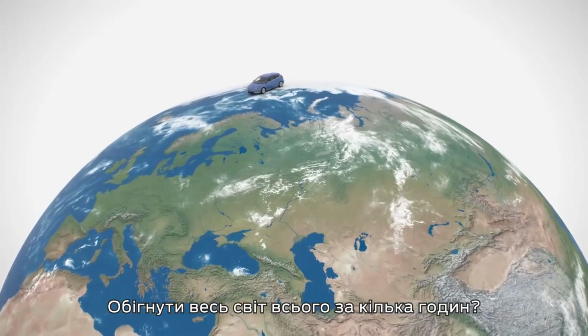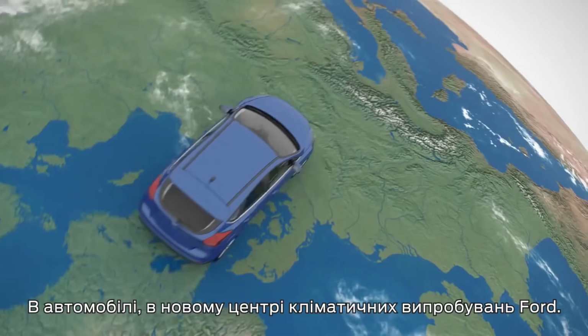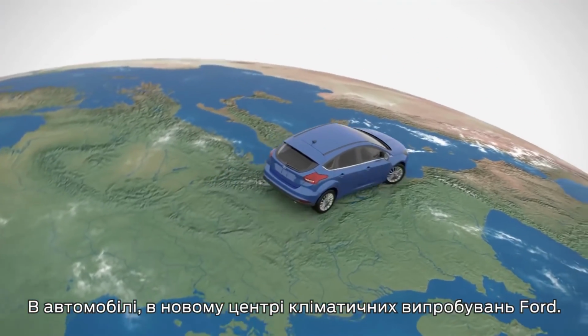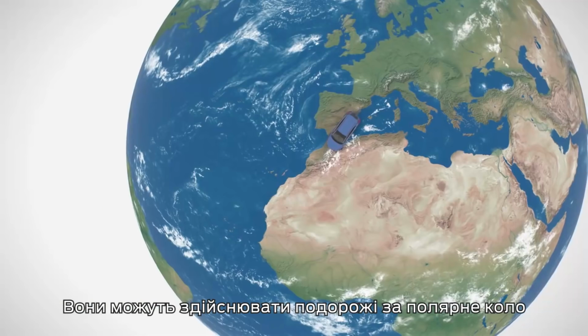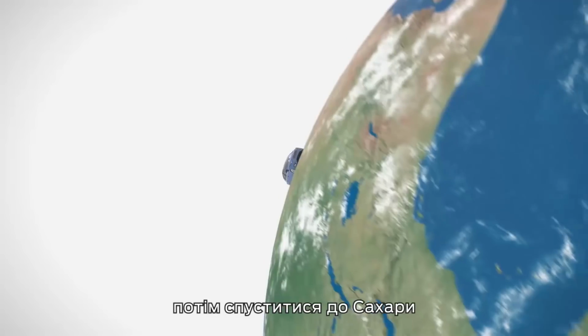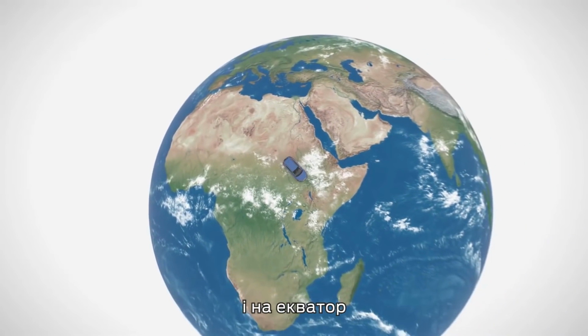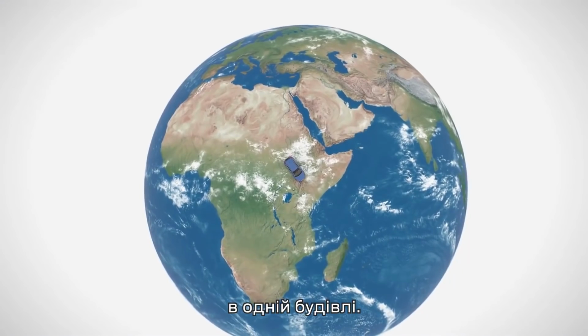Around the world in only a few hours, Ford engineers can do that today, in a car, in the new Ford Environmental Test Center. They can journey from the Arctic Circle at -40 degrees, stop at the Alps, then down to the Sahara at 55 degrees and blazing sun, and on to the equator, in one building.